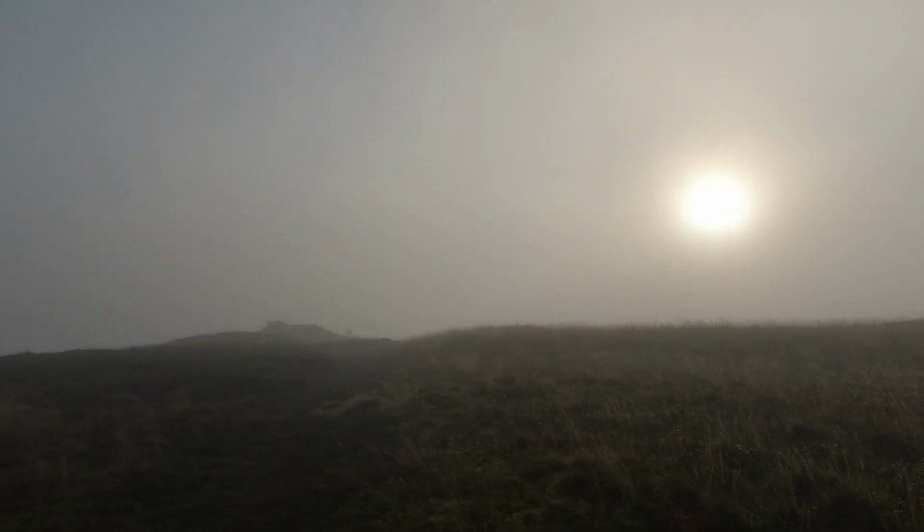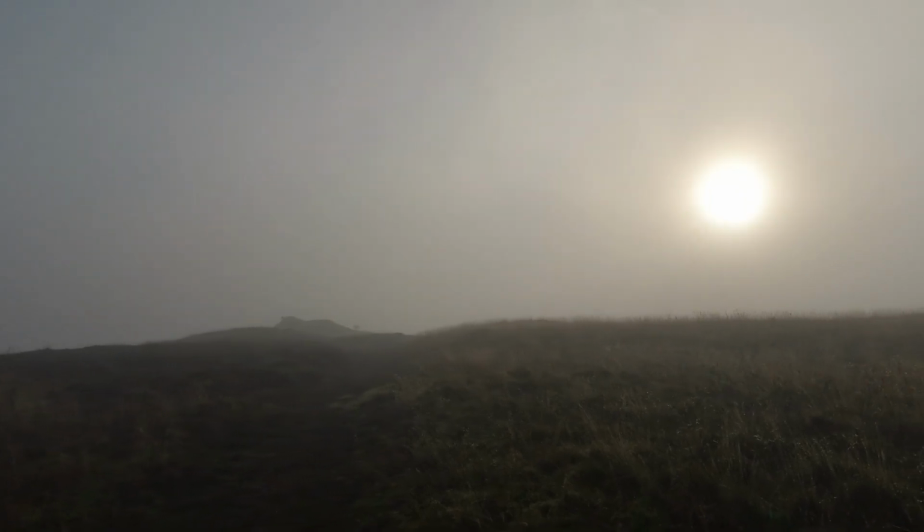Right everyone, so we've just made it back to Arthur's Pike. Looks like a couple of sheep have taken over.